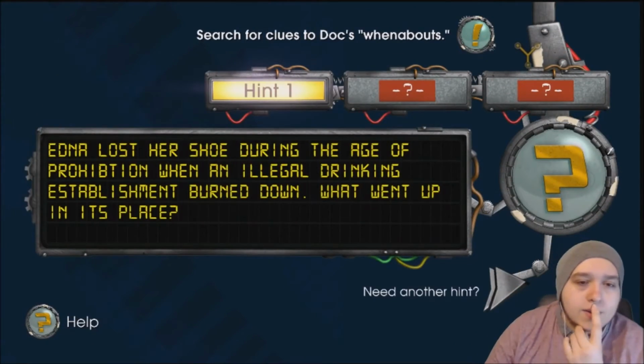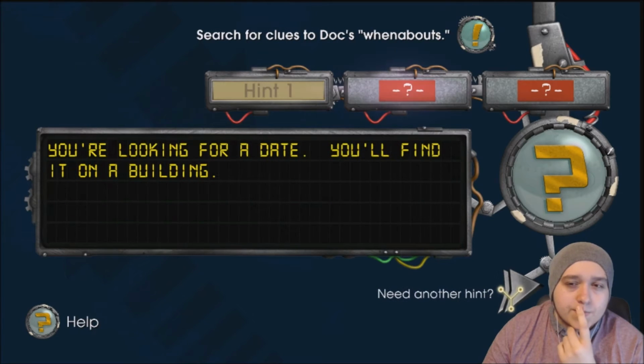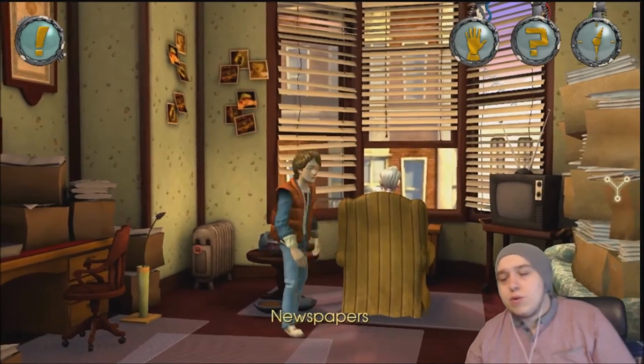Right, Emma lost her shoe. The age of when an illegal drinking place burned down. What went up in this place? Looking for a date. You'll find it on a building. I'll find it on a building.